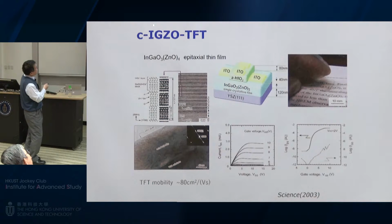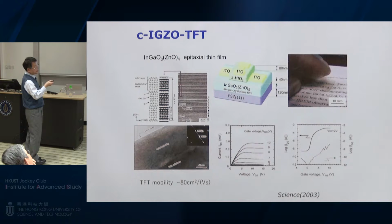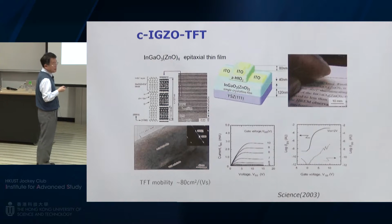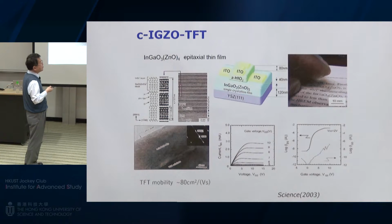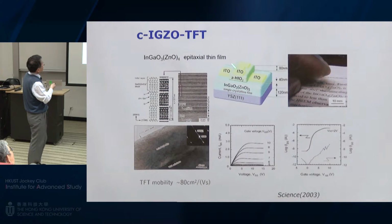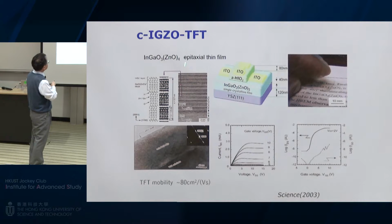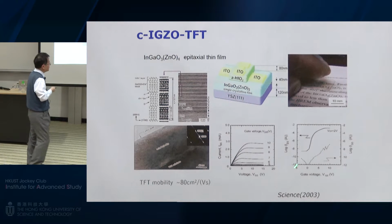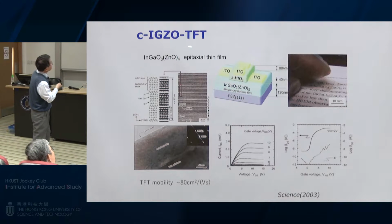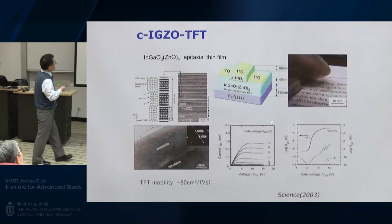Okay, but the polycrystalline IGZO thin film was studied as a candidate of the ITO alternative, TCO. How to enhance carrier concentration was what people concentrated on. So our research is totally different. The intrinsic nature of this material should be a semiconductor. So we obtained semiconducting, low carrier concentration IGZO and fabricated the TFT.